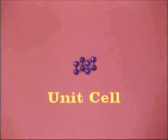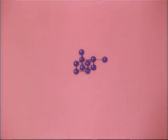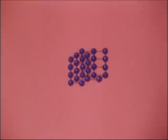If we could see inside a crystal, we would find that the attraction between atoms forces them into organized patterns. The smallest number of atoms that form a pattern is called a unit cell. These 8 atoms form a unit cell for this crystal, and when repeated again and again give the crystal its symmetrical form.